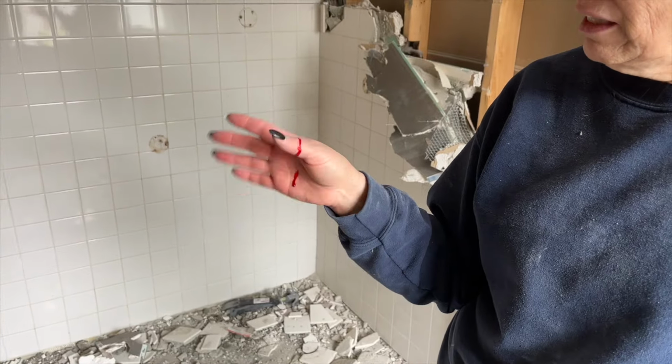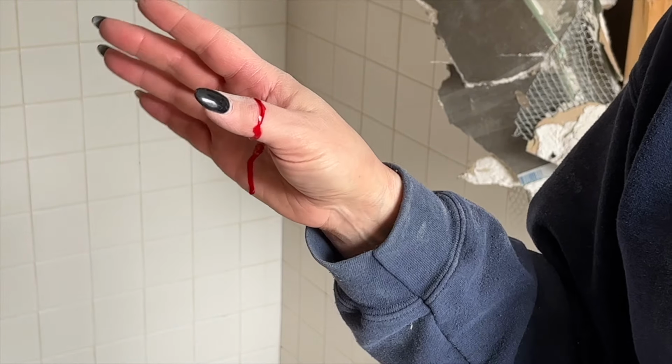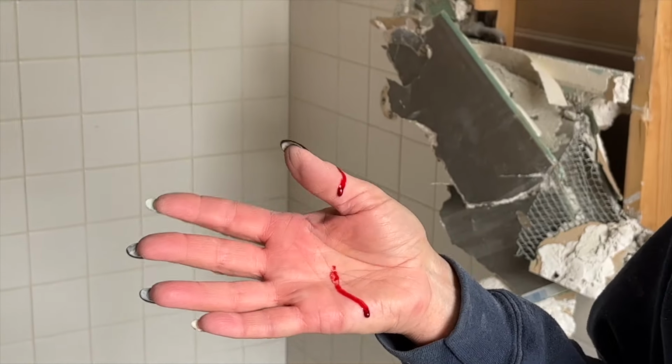First casualty of the project. It's not bad. It's just that wire mesh went right through my glove and poked me good. So I gotta go take care of it.